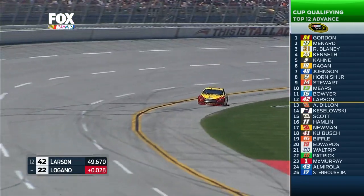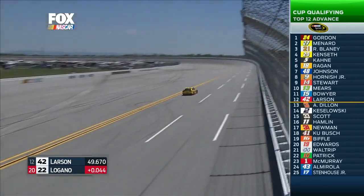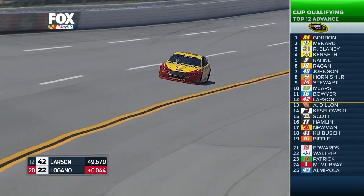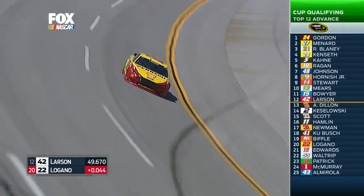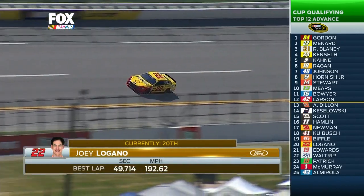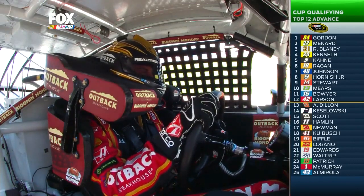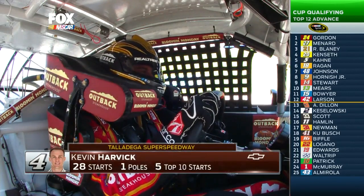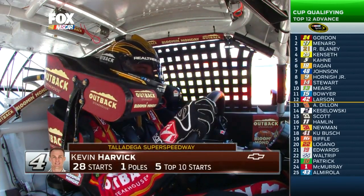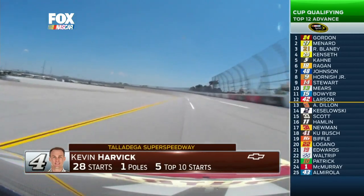His teammate Brad Keselowski's in 14th right now in that 2 car. He gained some by going to the apron in the tri-oval, but Logano now is 20th at a 49.71. Mike Darrell, Joey is 49.71, 20th as you said. Jimmy Johnson is 7th at a 49.60. This will only be the 2nd race where Logano has not made the final round of qualifying.